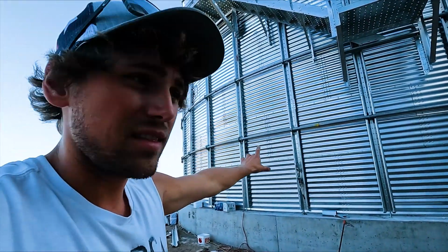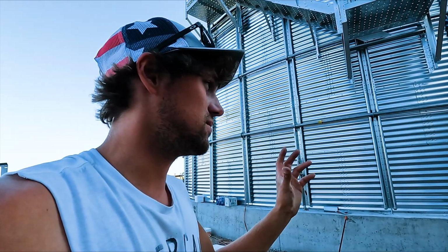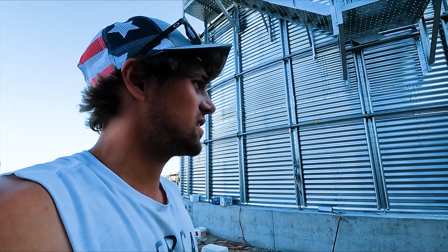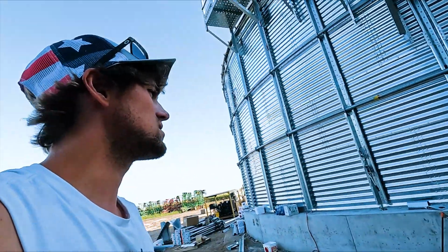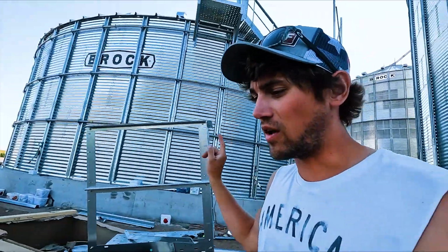But I'm just glad this was on the books, because losing that storage would have been a big deal, especially with added acres. So as far as this goes, this will be ready to go come fall harvest.